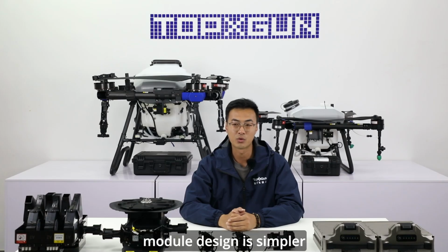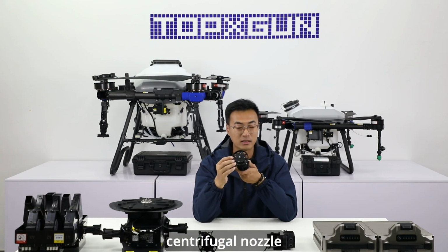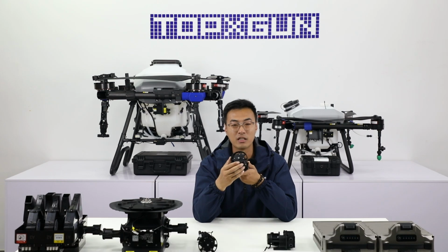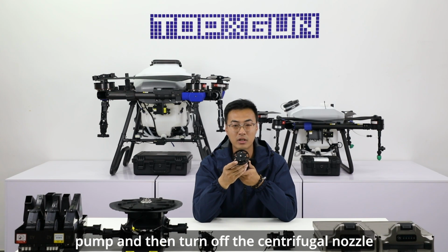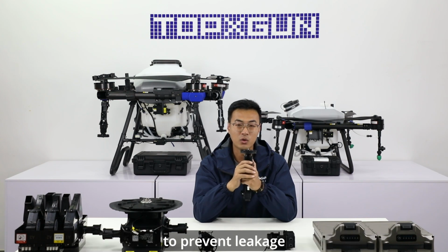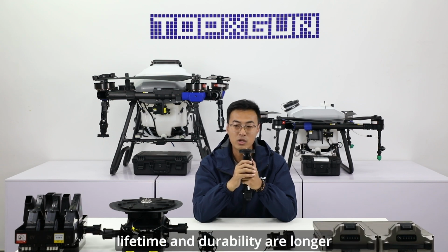Module design is simpler. Compared to the previous generation of centrifugal nozzle, we have eliminated the check valve. Through firmware optimization, we first turn off the water pump and then turn off the centrifugal nozzle to prevent leakage. The entire centrifugal nozzle has become more streamlined. Lifetime and durability are longer.